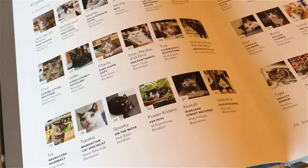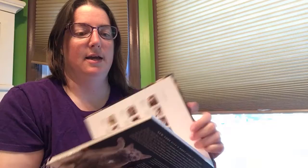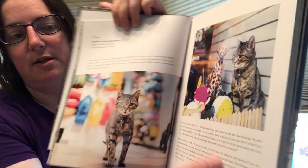One of my favorite features is the contents page. Kind of reminds me of a cookbook, only instead of recipes, it gives the page number of each cat, and you can see these beautiful pictures, and then there's a story about the cat and the shop it lives in.